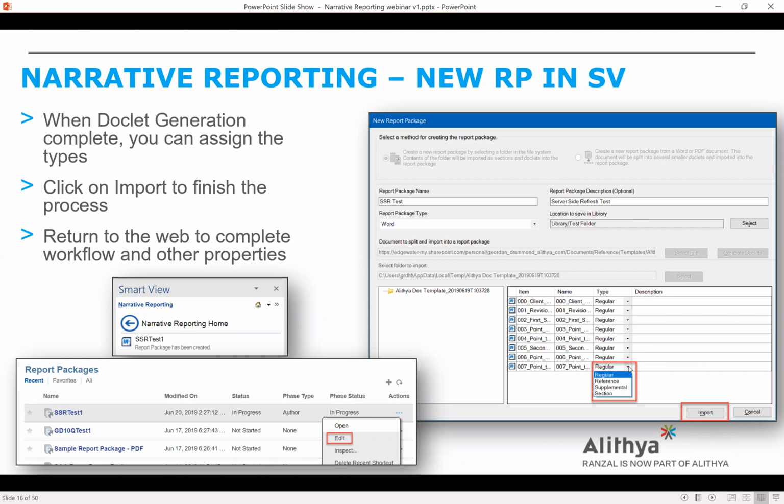And then for each one of those, you can choose, are these regular doclets? Are they reference doclets? Are they supplemental? Or are they just part of a section break that you need to use? So once you've defined all of that, you've entered any descriptions that you want, you click on Import, and then it shows up on the web, and you'll see that in the bottom left screenshot. So then you can go back to that report package that's generated in Word, and set that up further in the web to do all of your workflow configuration and assign your authors, your reviewers, etc.